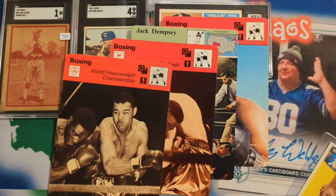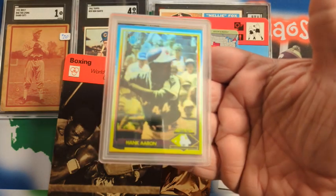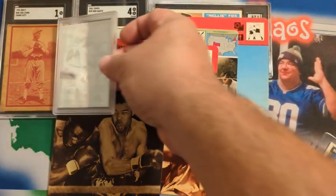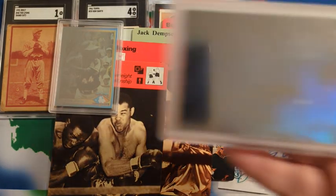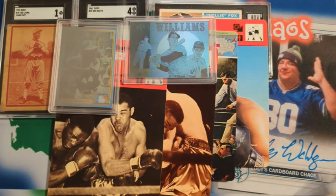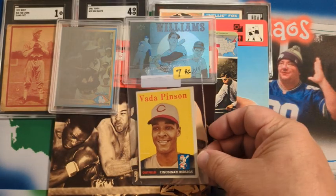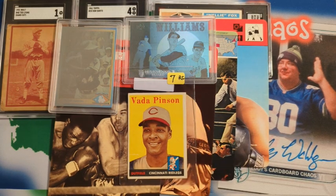I got the Upper Deck Heroes hologram of Hank Aaron, which I don't know if it's going to hologram very well. And I got, why not, the Ted Williams for $1 out of his dollar bin. And I got a Vada Pinson rookie with a little creasing down here, but I was really attracted to the color on that. And I got all this for 10 bucks. Figured not too shabby.